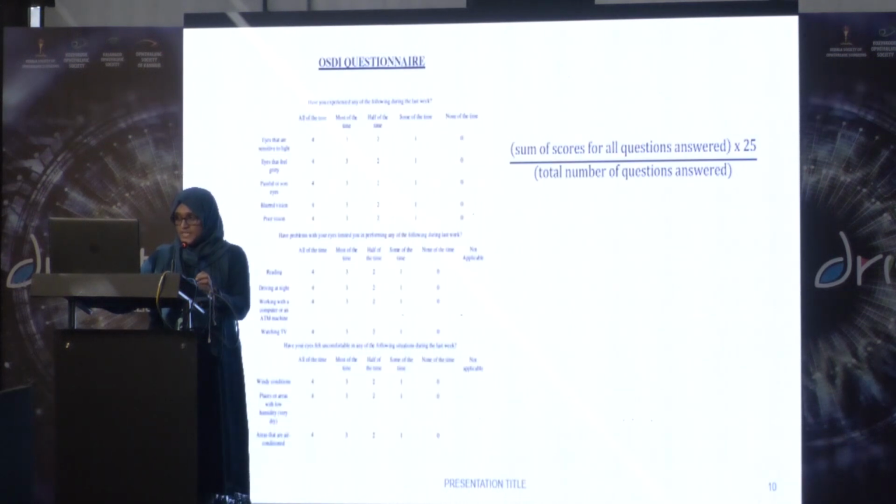This is the OSDI questionnaire, which was developed by Allergan. 3 components are measured, including ocular discomfort, function, and environmental trigger within the last 1 week recall period.